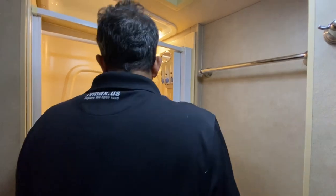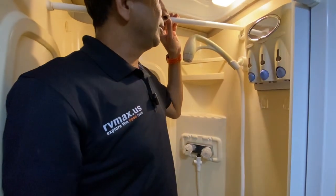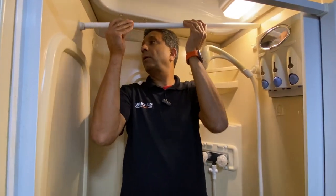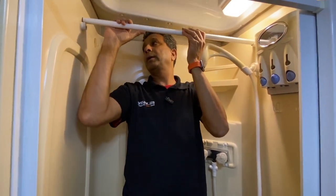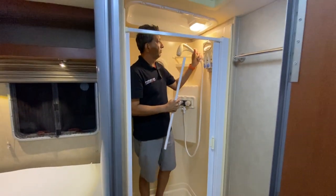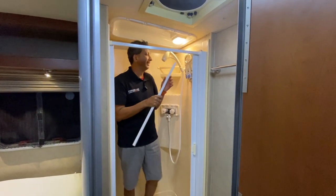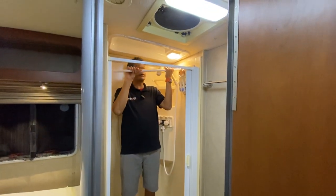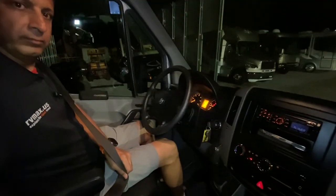All right, let me just show you the shower. Man, I've got my shoes. They added this, you could take it off for extra, a coat rack I guess, if you want to hang some of your clothes here. But you can still take a good shower here. You have to get down a little bit if you're really tall. Other than that, I guess this would conclude our interior video, and let's get on the road.